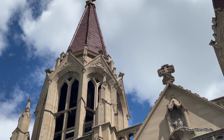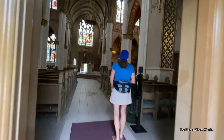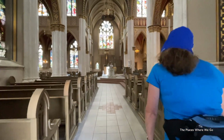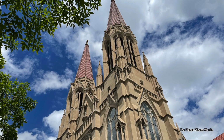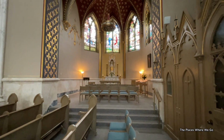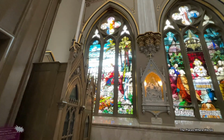And it was beautiful on the outside, but it was absolutely stunning on the inside. You can't miss this architectural wonder. It's in the heart of the city, and it has these spires that extend up in the sky, I believe 230 feet above the street level. And it's modeled after the famous Votive Church of the Sacred Heart in Vienna, Austria.